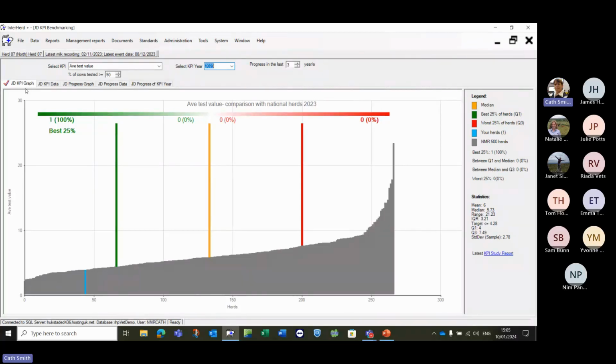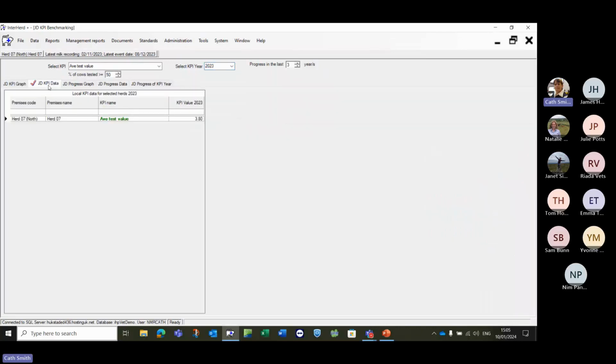That will come later. So in terms of raw data, I can just go to this particular grid here and see, okay, the average test value for this year is 3.8. So that's where this herd is sitting. It's green because it's a good value in relation to the national picture.